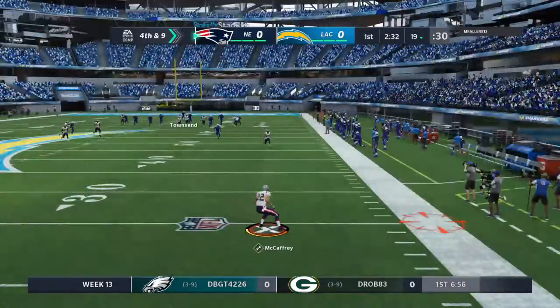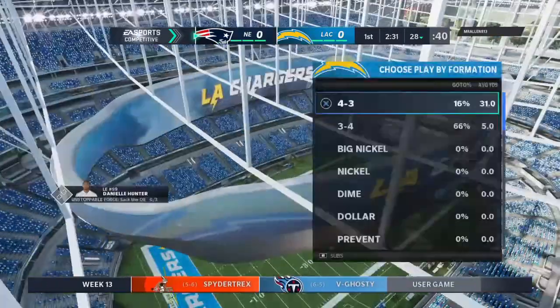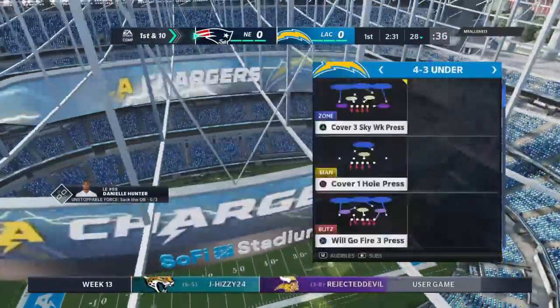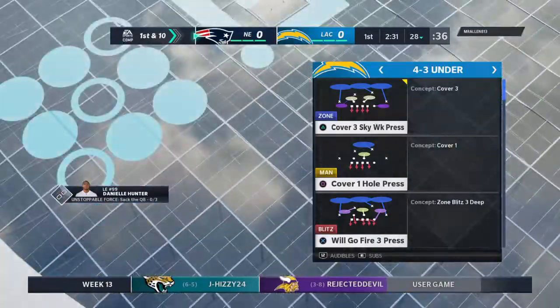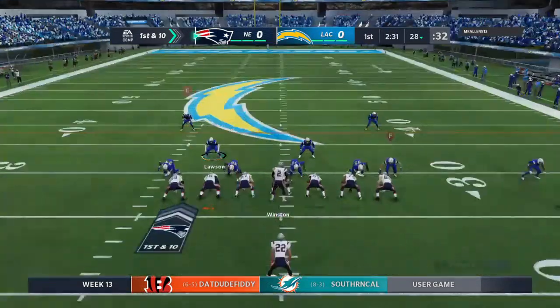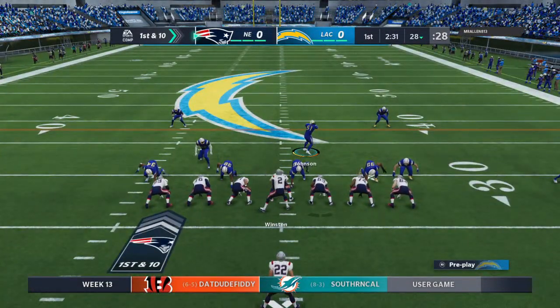He gets us away. It's a good one, drawing toward the sidelines. And this one will not be returnable as it sails out of bounds. 1st and 10 at their own 28-yard line. The Pats at the line, ready to go, and hoping to do better than they did their last possession when they punted the football.